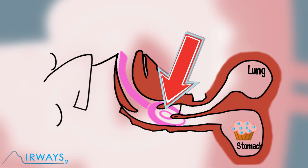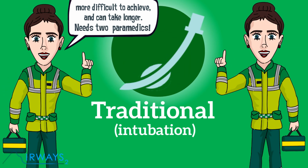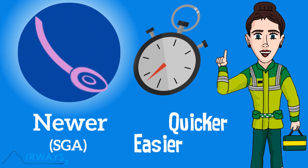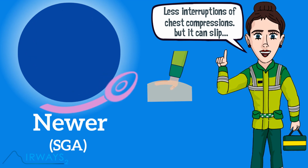The traditional method, intubation, can be more difficult to achieve, needs 2 paramedics and can take longer. The SGA method is quicker and easier, but it is not as secure, and if a patient vomits, that vomit can go into the lungs.